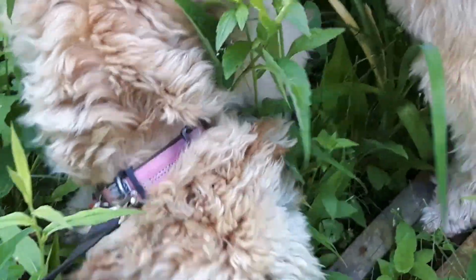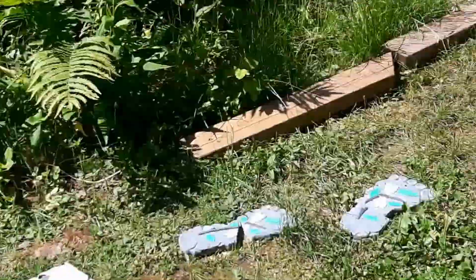Zoey's turning into a bush dog. Run in the bush, run in the bush. I know, you think it's a bush just because it's as tall as you, don't you? Okay, now let's go over here, Zoey.